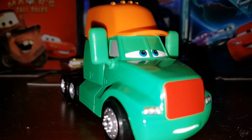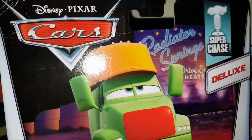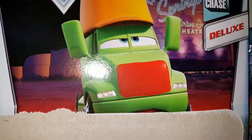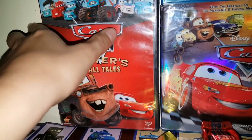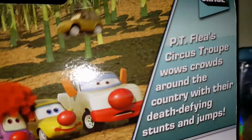Now, let me get the card back. So, I had gotten the card back. So, here's the card back. He was a Super Chase Deluxe car. Are you kidding me right now? Why do you keep falling down? Stay up, please. Alright, here's the back.